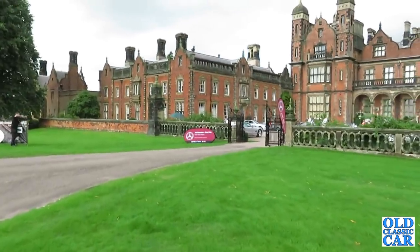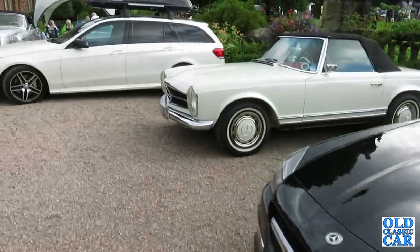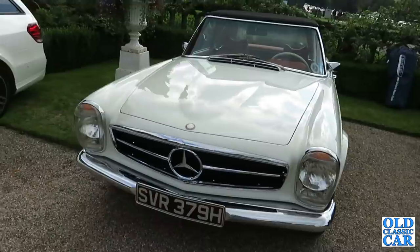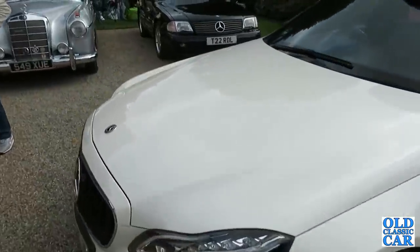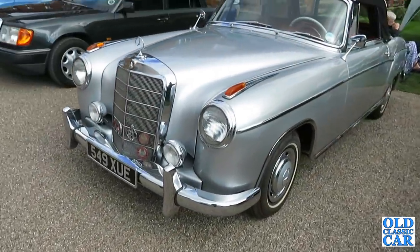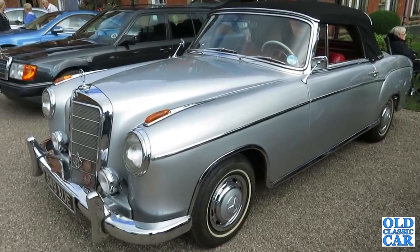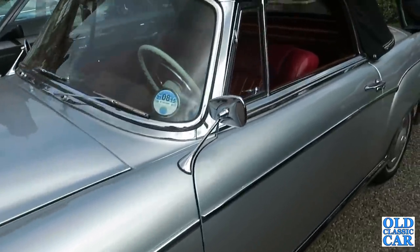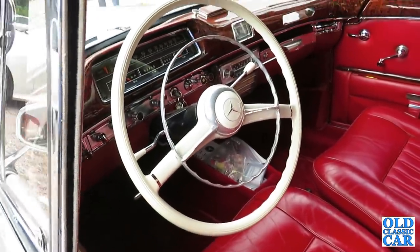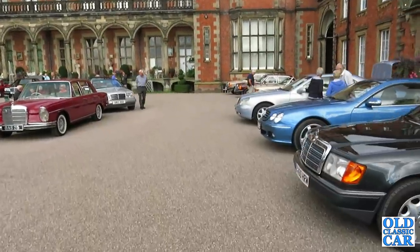Let's go and have a look at the Mercedes club stand over here. We've got various Mercedes, old and new here. We've got a lovely Pagoda SL, left-hand drive. Wonderful 220S. What a gorgeous car. The backdrop isn't bad as well.